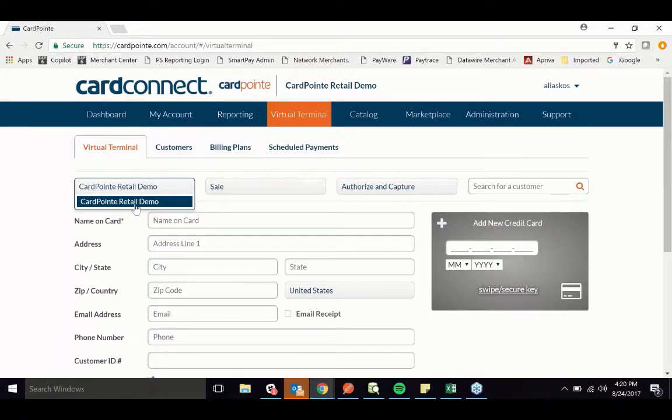Now, the merchant does have the ability to create different users, and those user types can have limited access to locations. So if you are a merchant admin and you're the admin of a 75 location chain merchant, and you want to add users that only have access to one or two or a handful of those locations, you can easily do that in the Administration tab.